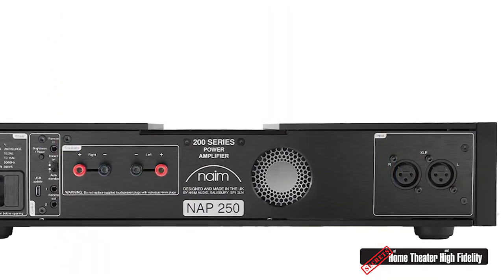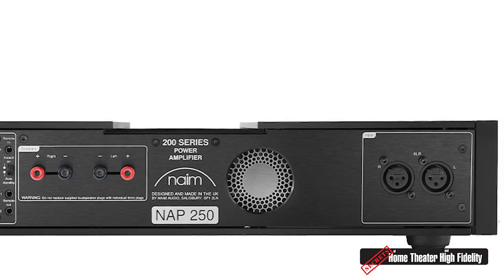Is that 100 into 8 ohm or into 4? So that's rated at 8 ohm, yes. 8 ohm, okay. So obviously double into 4, and conservatively, yeah.